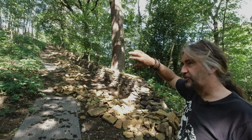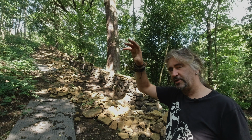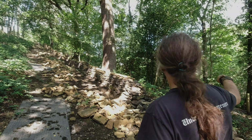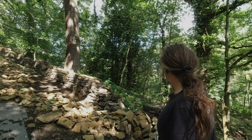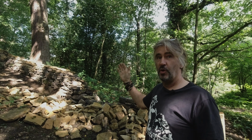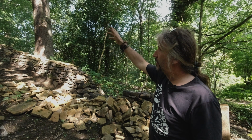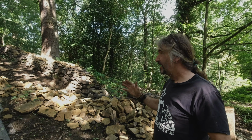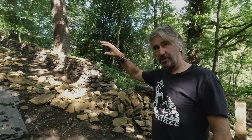Probably not going to put stones on the top. I'm probably going to put turf on the top, because what it actually did is that the flood came through here. It came down that river, which is less than 10 yards away from us, but you don't know it came down there. So the soil will be, nature's healed itself again. So yeah, it's a dry stone wall, but it's actually a sculpture.